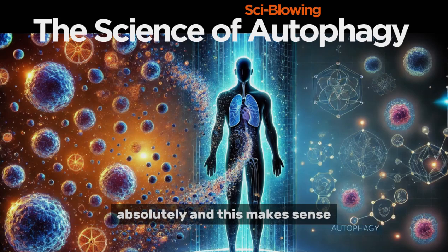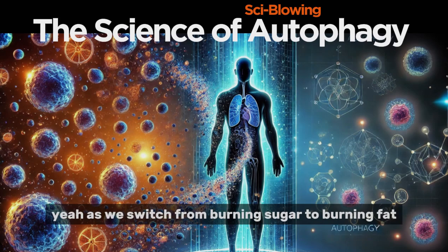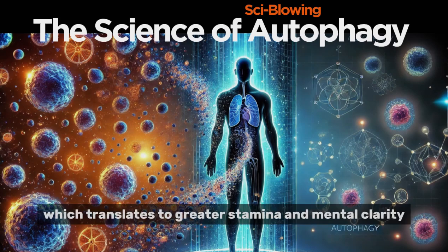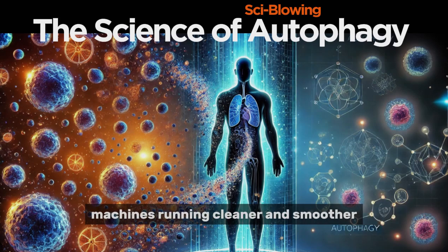Absolutely, and this makes sense when you consider the metabolic changes happening during a fast. As we switch from burning sugar to burning fat, our bodies become more metabolically flexible. We can access and utilize energy more efficiently, which translates to greater stamina and mental clarity. Okay, so our bodies are becoming more efficient machines, running cleaner and smoother.